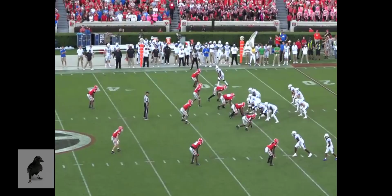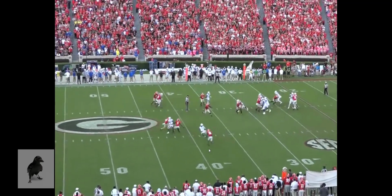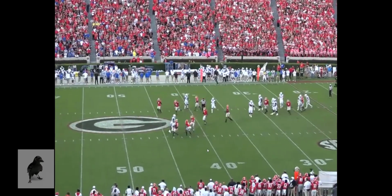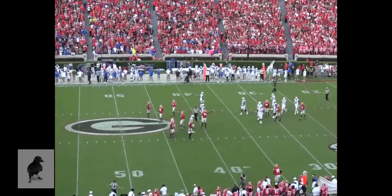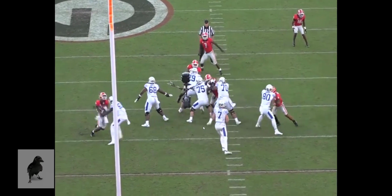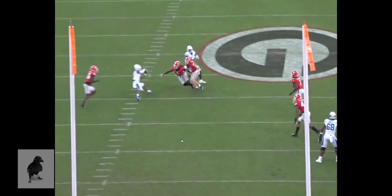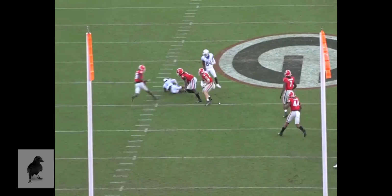So while I haven't shown everything about Wan'Dale Robinson's game for sure, this little snippet gives you an idea of how he positions himself at the catch point and how that's important for wide receiver play applies to a lot more players than just Wan'Dale Robinson. This is a good football player who can find openings in tight creases. He's fine with playing within tight spaces. He can take contact and come down with the ball.